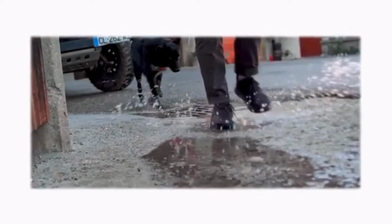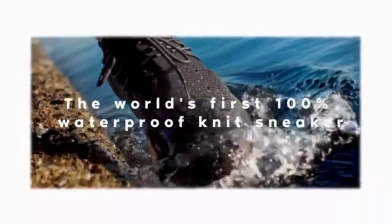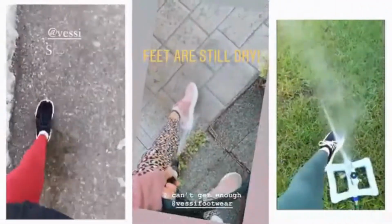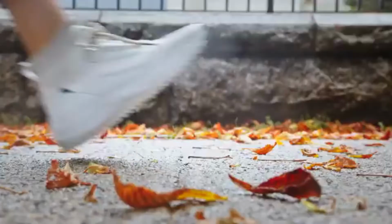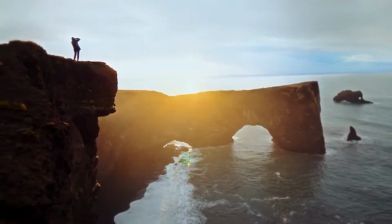In 2018, we came to you with an idea to make the world's first 100% waterproof knit sneaker. A sneaker that looks good, feels great, and you could wear in any season. Getting rid of clunky rain gear, wet socks, and stuffy boots for good. 4 years later, and over 1 million pairs sold, we're excited to be back, taking waterproof footwear to new heights.